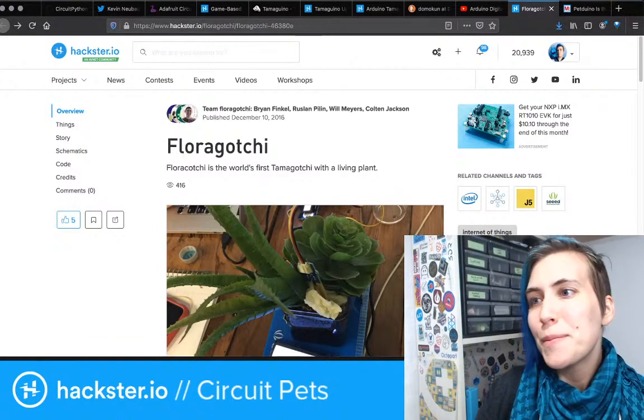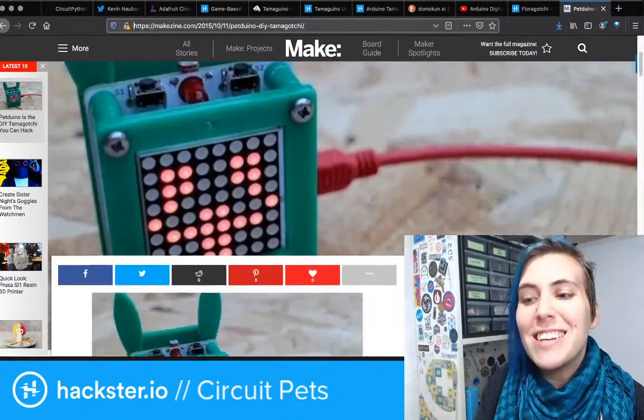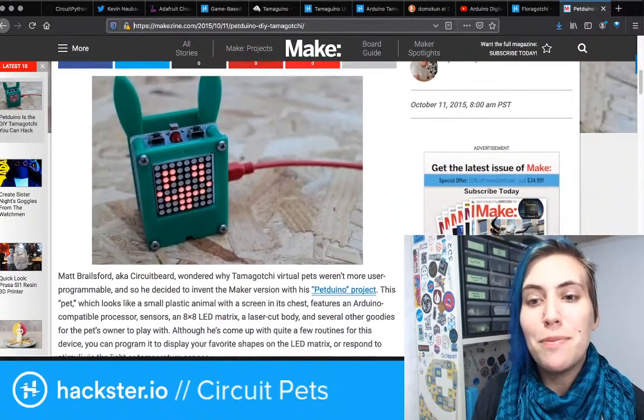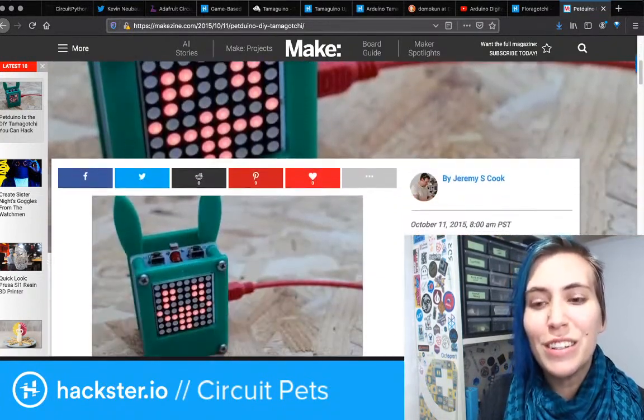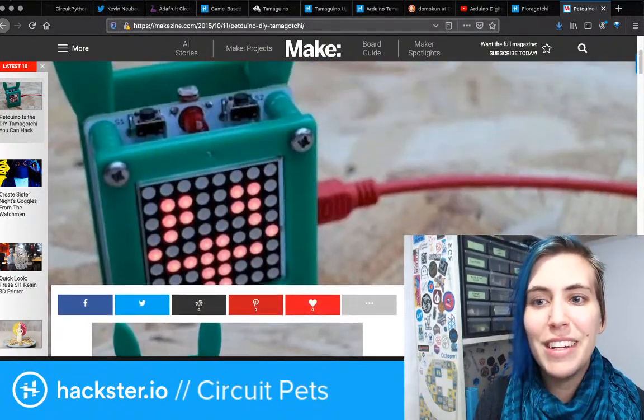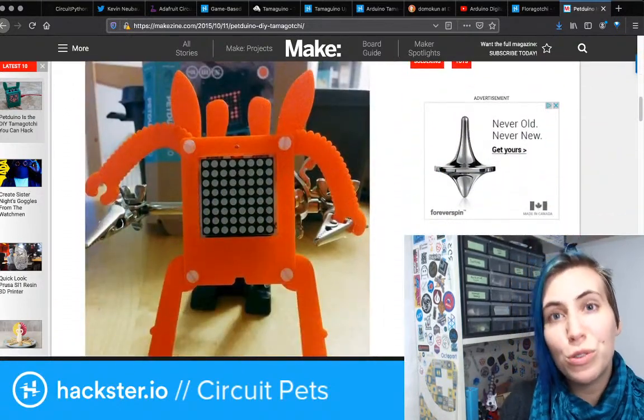Love it. And then finally, Petduino. Look at this. This is actually from 2015, in Make Magazine. Look at it. They have all these adorable little laser cut enclosures. They've got a little light sensor on there, an LED, a couple buttons on the top. And then there's different types of enclosures too.